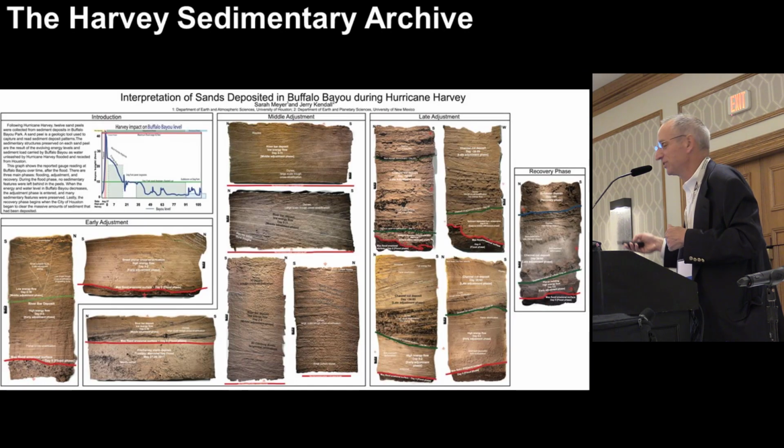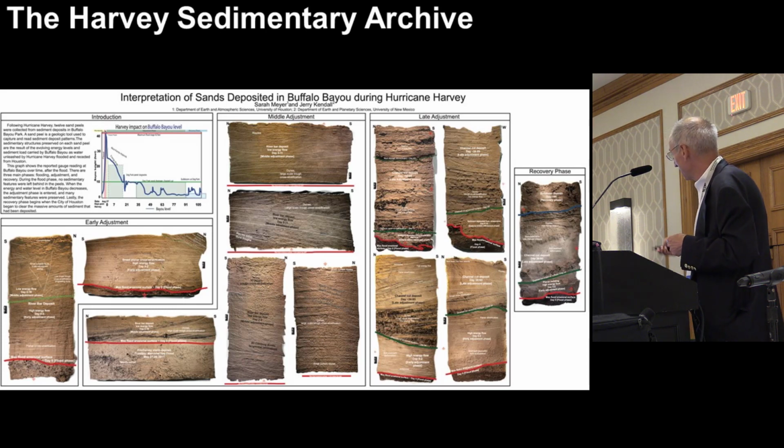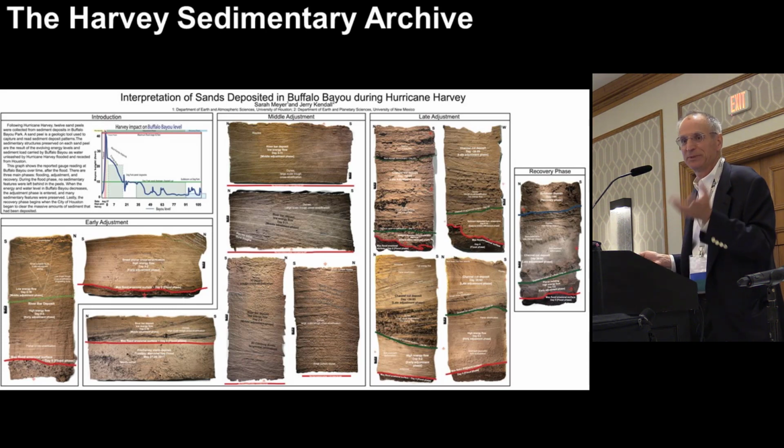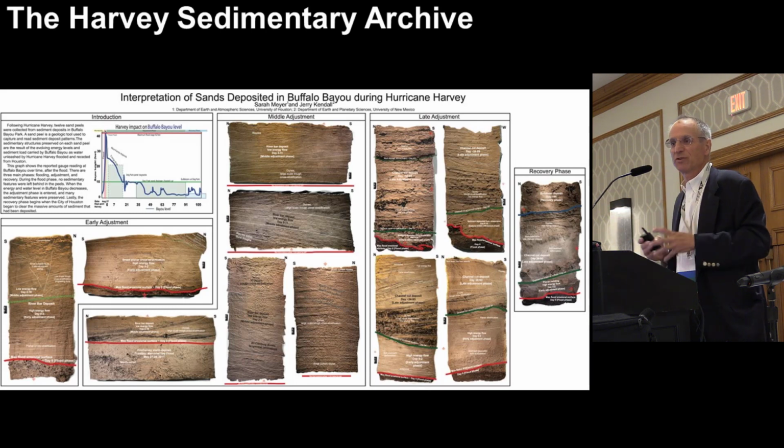This was Sarah's effort. She did the interpretation. She brought in other people to work with her. She learned a lot. Dr. Dupree was one of her advisors. And she interpreted the peels. We made a dozen peels, if you saw them. And she identified different sedimentary structures that basically were relating to the energy.